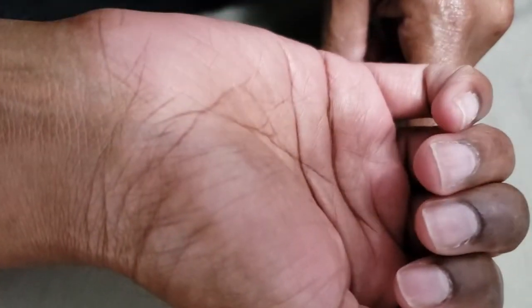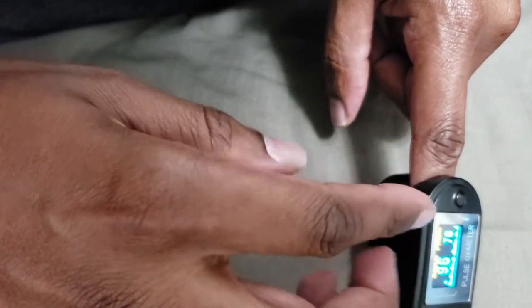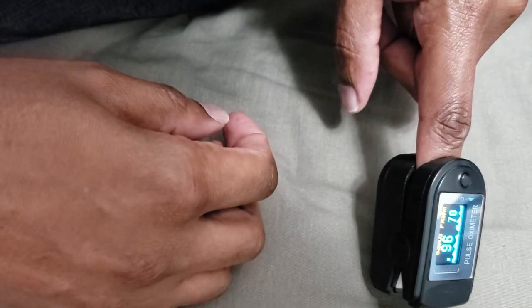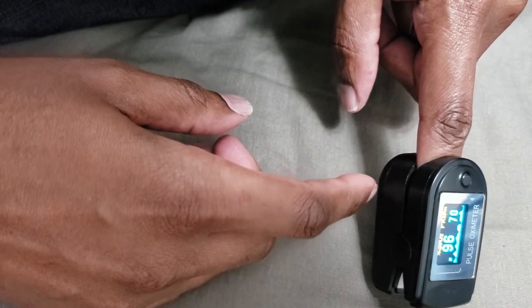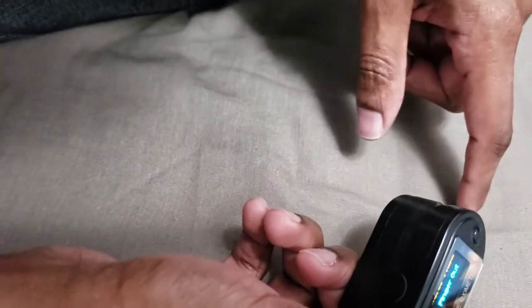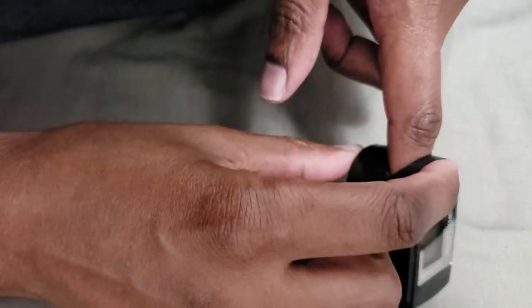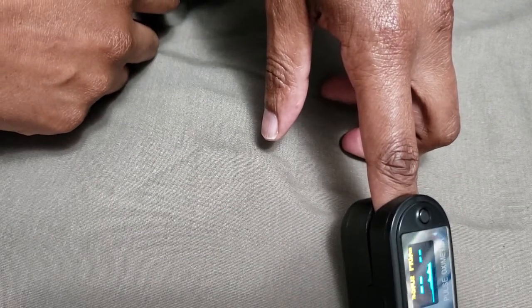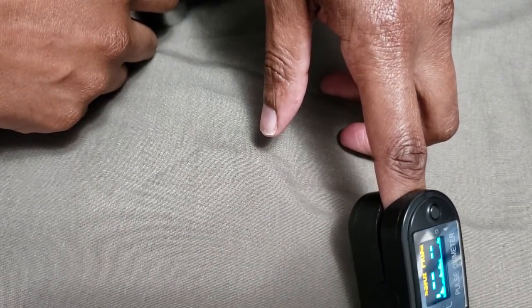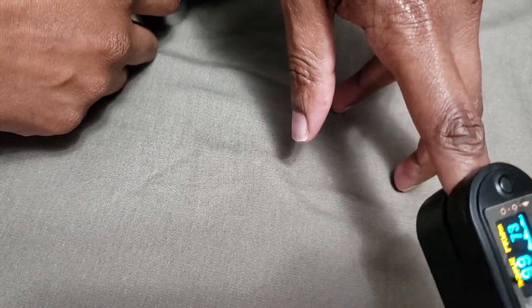I do have some old nail polish on, and this shines a light through your nail bed. Okay, so that's why the doctors always want you to not have nail polish on during surgery, because they put one of these on your fingers to check your pulse and oxygen. So I'm going to take this out. Okay, and I have a bad habit of holding my breath when I talk, so let's see. Okay, so we're back here, okay, 99.